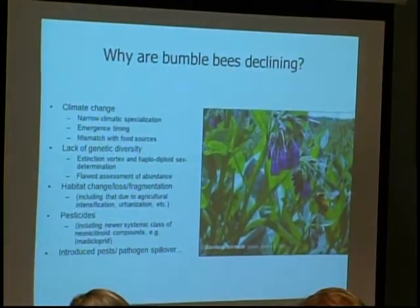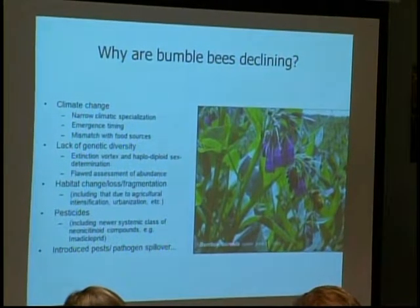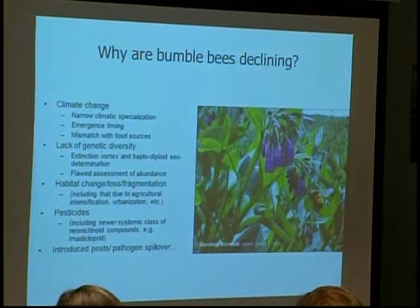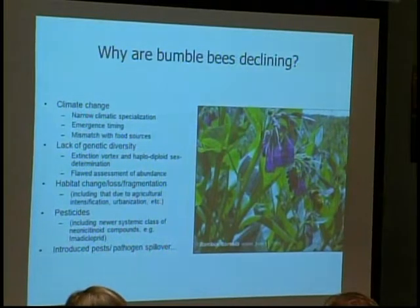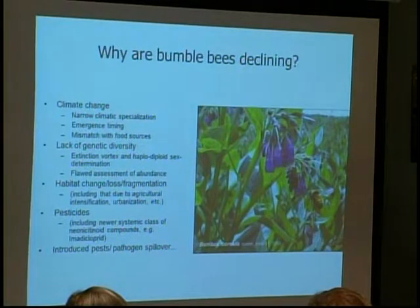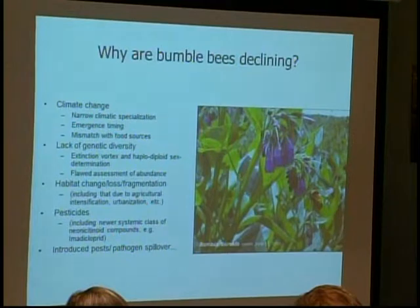Why are bumblebees declining? Somebody asked me this beforehand. What are we doing to bumblebees? You name it, we are doing it to kill bumblebees off. Climate change. Like I said before, there's a lot we don't know about bumblebees. Some of them may have a very, very narrow climatic specialization that we just don't know about, and they're dying because of climate change before we even know what they need.